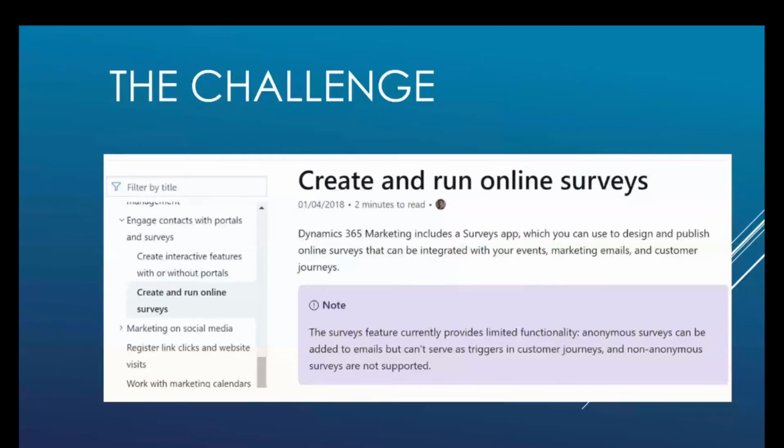So first of all, Dynamics Marketing got launched a few years back, and then the recommended Microsoft product to run surveys or collect feedback was Voice of the Customer. Then Voice of the Customer got deprecated, and that left us in a position where anonymous surveys were the only surveys we could run in a supported way. We didn't have a supported, easy way to run non-anonymous surveys. And it was still fine to do. There were things we could do to link questions and the feedback to the customer, but it was just a bit more difficult.